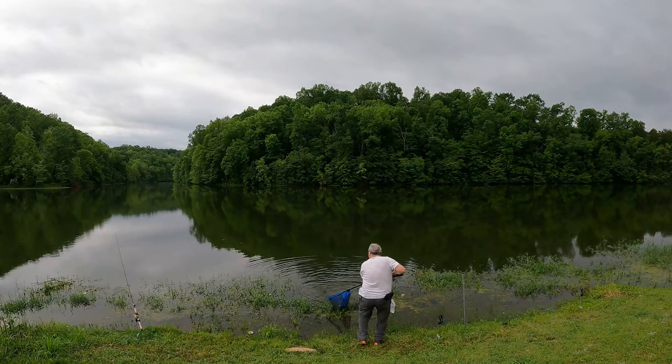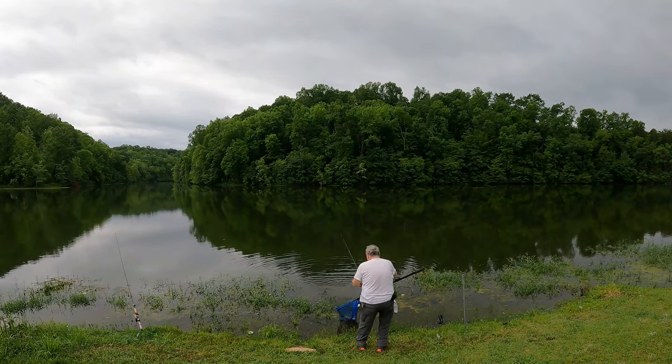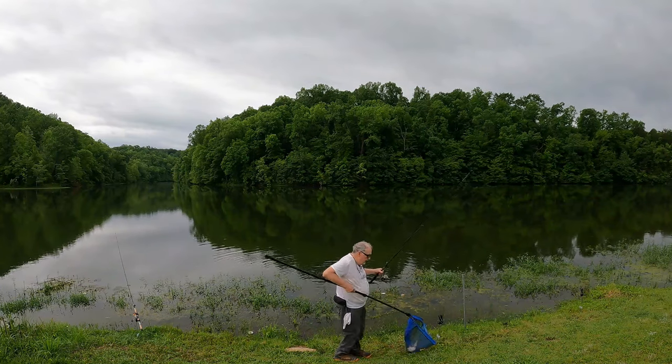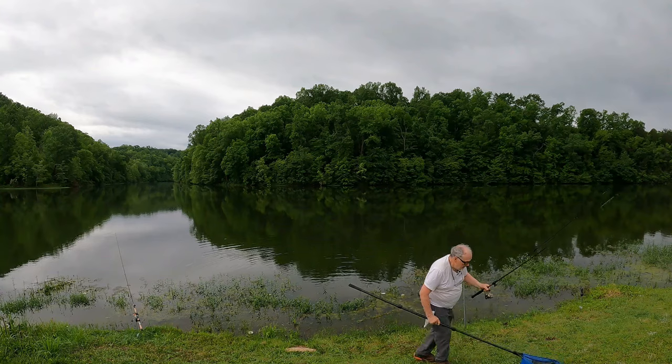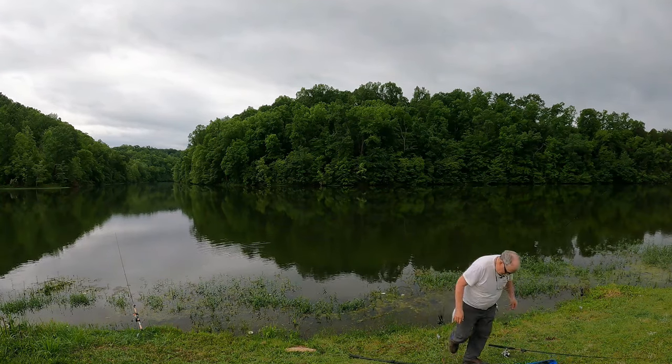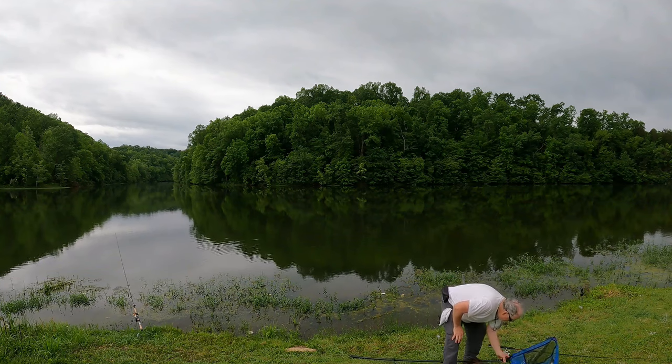You can see on the left-hand side, I have a rod in a rod holder, this is fishing on the bottom. I had no success fishing on the bottom. So I used the same technique I used at hotspot number one, using a slip float, fishing about 7.5 feet deep.